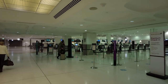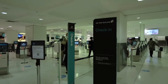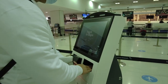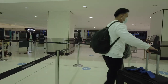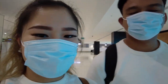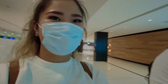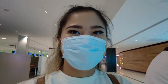Here's the check-in for Air New Zealand. Ready to check in? Ready to check in. So we've checked in. It was a pretty quick check-in. Yeah, it was empty. Nice and empty. Got our boarding pass. Going through immigration soon and security.